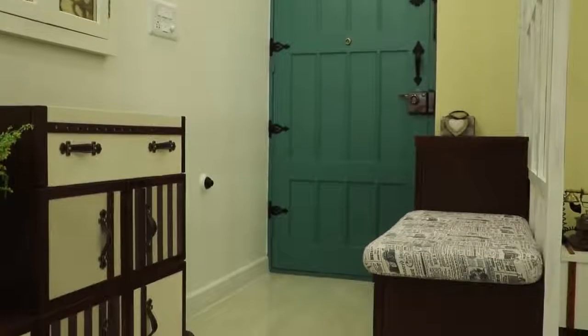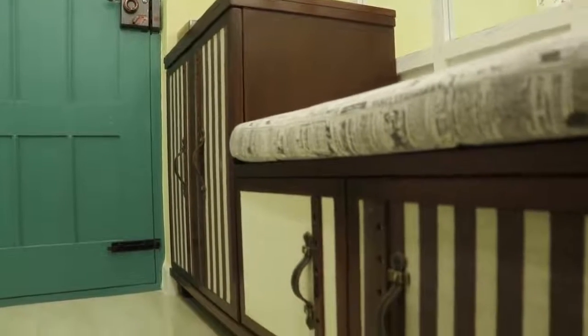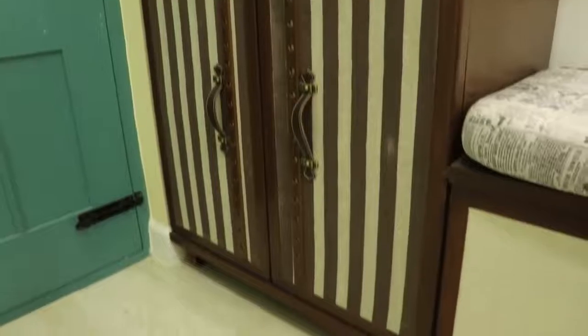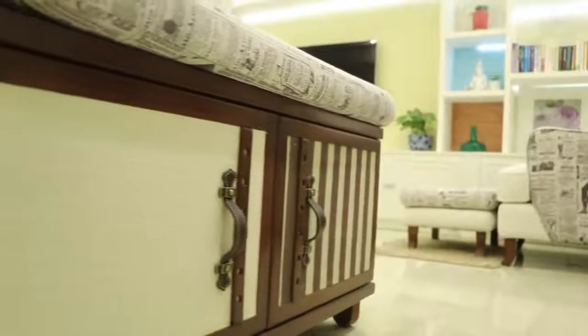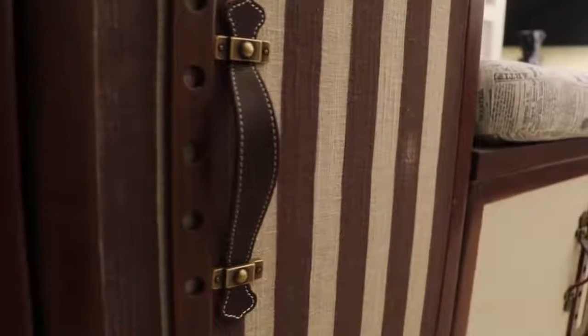As you walk in, you see the shoe cabinet. What will hit you first are the shutters, which are actually linen make, which is something that we tried for the first time, and we're so happy that it worked out well. And we have matched it with leather handles, which actually Divya chose, and then she kept sending me the ideas and we put them up together.